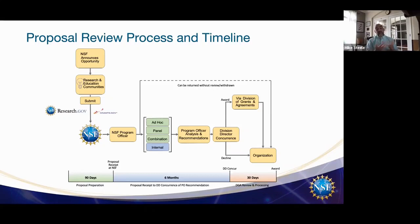Once that happens, when they say, these are the things that we think are particularly good in this set of proposals that you shared with us, that's when we get to look across that subset and say, all right, what in here really bubbles to the top as program officers? What in here do we want to fund? And we look at issues of portfolio balance.